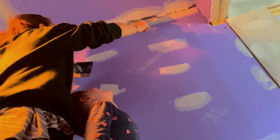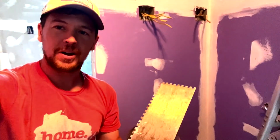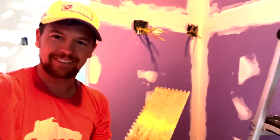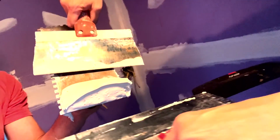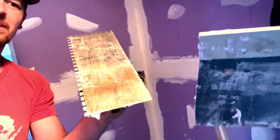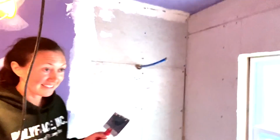Helping mom. Just don't push me off, please. So, I am the apprentice. I'm mixing the mud so Brianne doesn't have to get up and down so much. And then I just transfer it, boom, to the master. And she puts it up. That is teamwork.